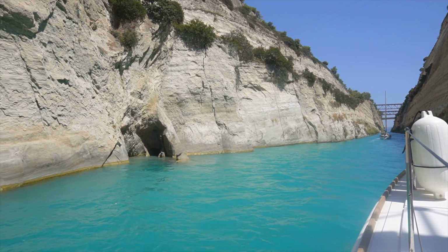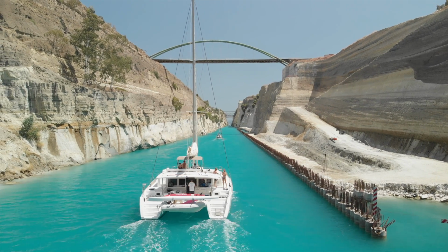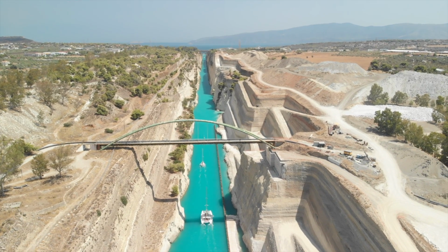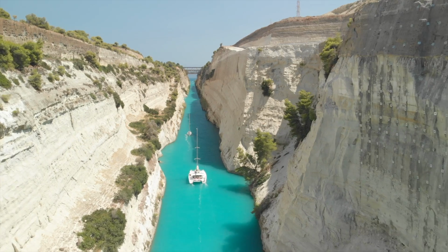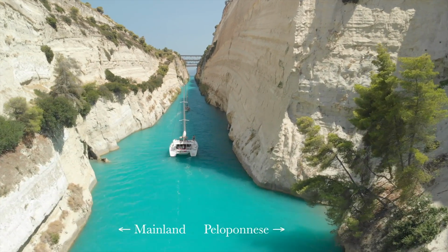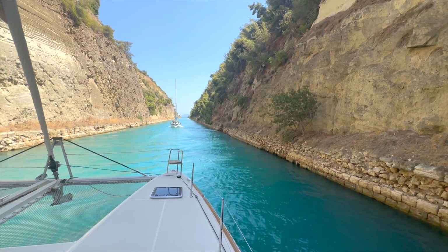Back in 1881, construction on this marvel began, but it was faced with its fair share of challenges, from geological hurdles to financial setbacks. Fast forward to 1893 and the canal was finally completed. Since then, the canal has sliced through the 6.3 kilometre wide landmass, transforming the Peloponnese into an island. Today, bridges on both ends of the canal connect the Greek mainland side to the Peloponnese side.